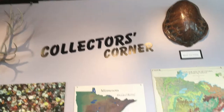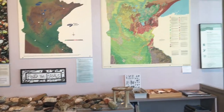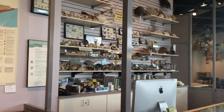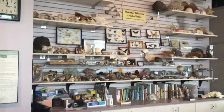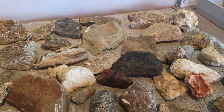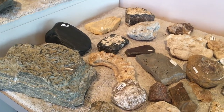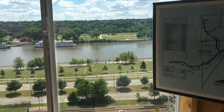First is the Mississippi River, which provides history and a study of the environment of, you guessed it, the Mississippi River. This has a collector's corner to bring in actual natural objects that you might discover in your own backyard, and you can trade them for the museum's collection of fossils, minerals, or bones. And also, there's the Charles E. Towboat, a real boat that's now resting on the third floor of the museum!